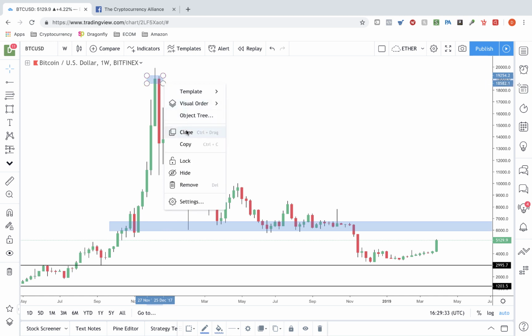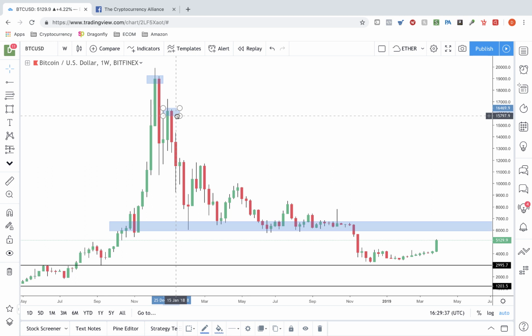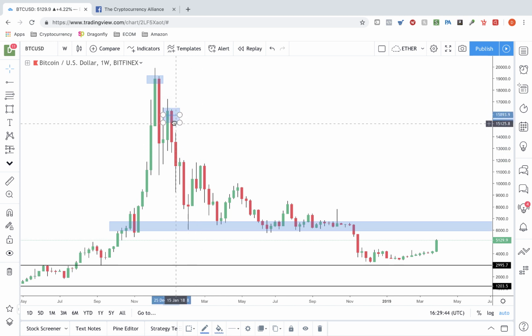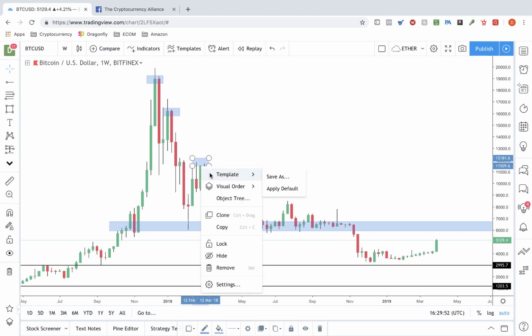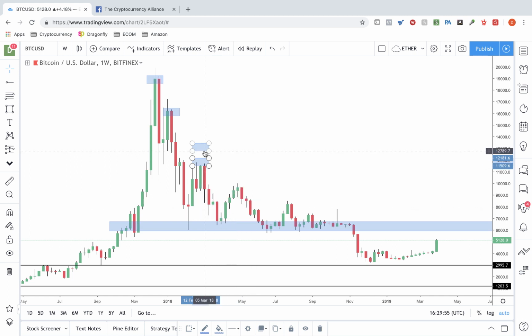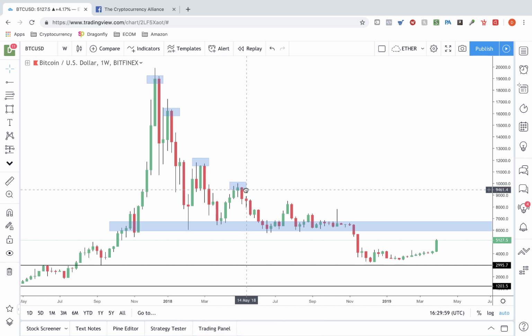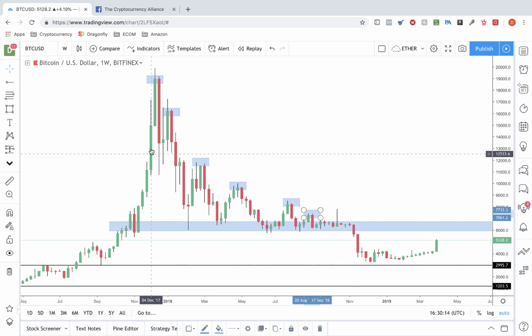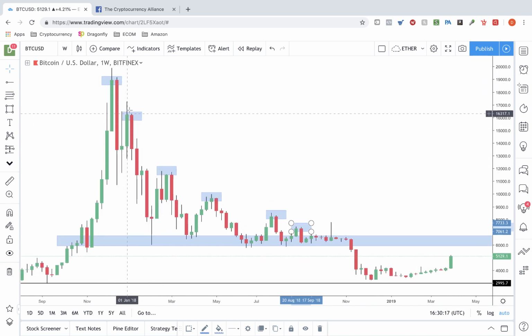You can see we've been making these lower highs, okay, over and over again, one after the other. Lower low, lower high, lower low, lower high, over and over again. This one here, some would say this is unorganic, but this is price action. All of these are normal price action. You can see the up, the down, the up, the down. Constantly lower high, lower high, lower high.